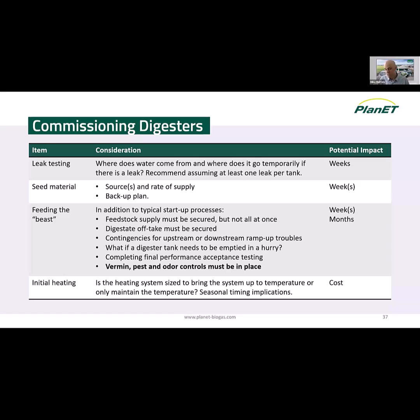So often you're designing a plant not necessarily for the feedstock that you have today, but the feedstock you hope to have, at least in quantities, a few years from now, right? So you're not fully built out on day one. So can you fill it for the performance test, or will you be doing a test with less than the full design capacity of the plant? And then, don't forget to put your vermin, pest, and odor controls in place before you start accepting waste, because they will find it, and the odor issues will happen very quickly once you start taking waste in on a regular basis.